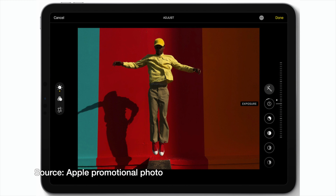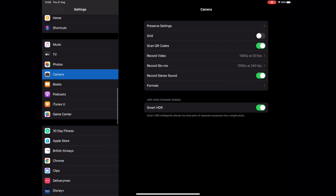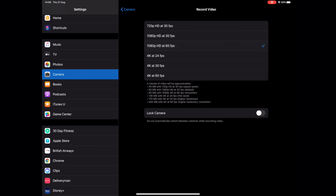Out and about on a bright day, photos can look colourful and sharp, but if you are in a low light situation such as a dark room or outdoors in the evening, then photos look less sharp and grain will be visible. The Pro also has a range of video recording modes including 4K at 60 frames per second. Play this footage back on a 4K TV and you will likely be amazed at how hyper real everything looks.